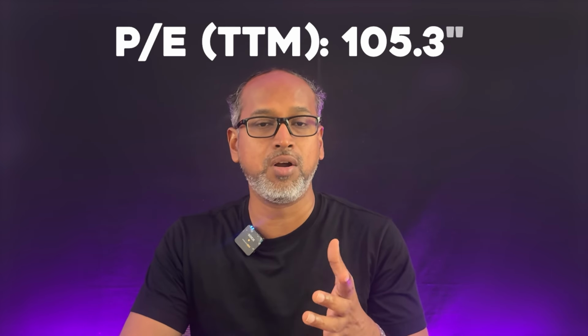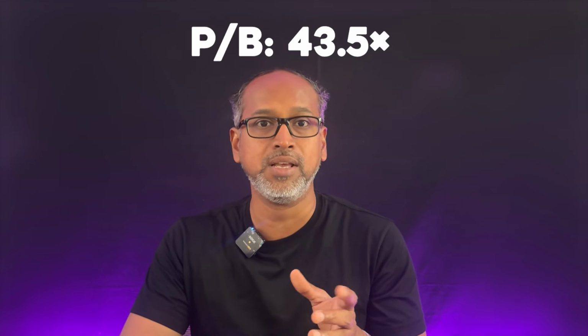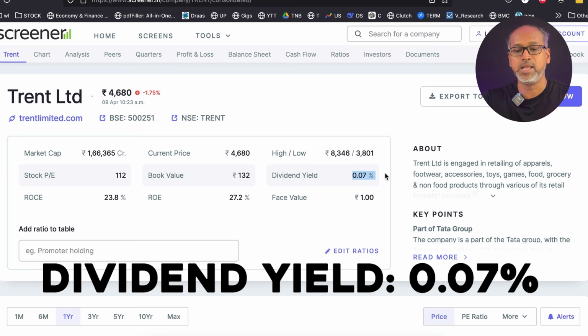Coming to the fundamental analysis of the stock, if you look at the stock's PE value and PB value, you could see that the PE of the stock is over 105x, whereas the industry median is just 33x. That is something really huge. Also, the PB value is 43x compared to 6x in the market. The dividend yield of the stock is very negligible, just 0.07%.